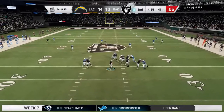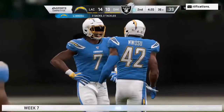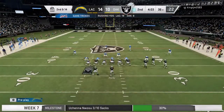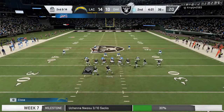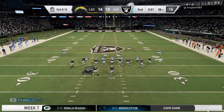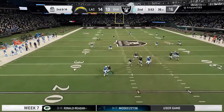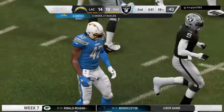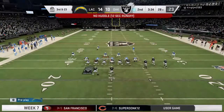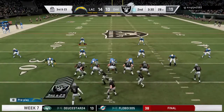On first down, Purdy. Nowhere to escape, and he goes down. Uchenna Nwosu able to drop him that time for his second sack of the evening. To throw on second down, Purdy. Under pressure again, and down he goes again. Uchenna Nwosu in there to get him yet again. That is his 3rd sack tonight. They can't figure him out.